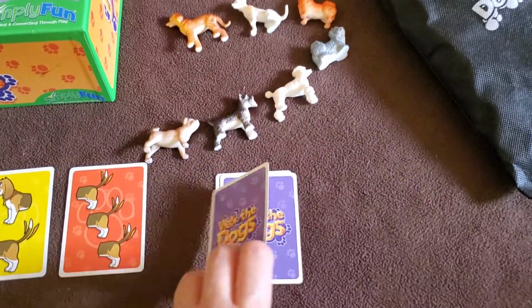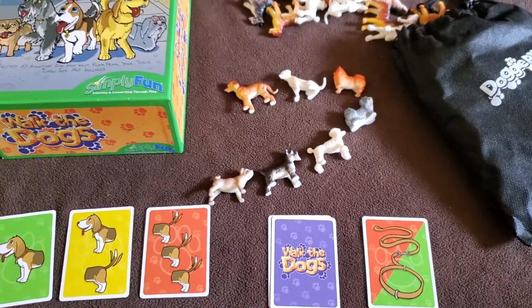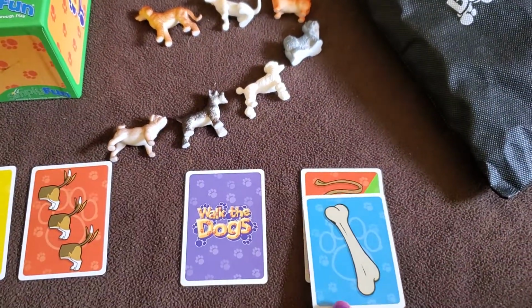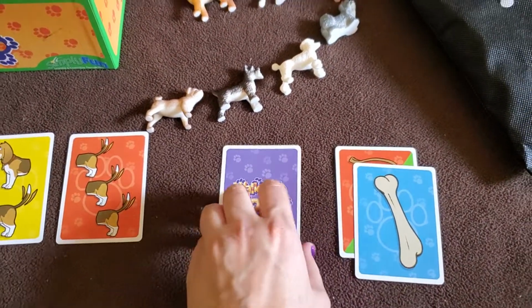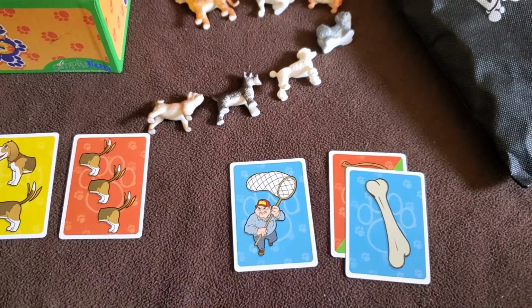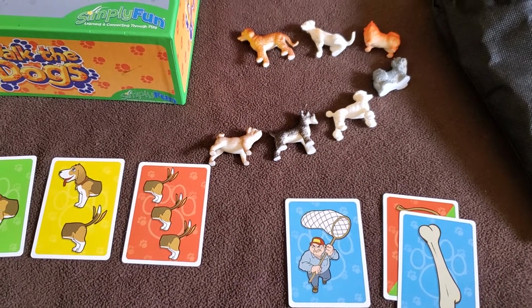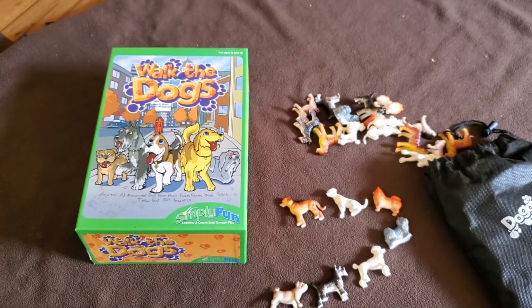Special cards in this game include the leash, where you can grab dogs from your opponent's stack, the bone, which gives extra points to the player who has the least amount of dogs in their personal stack, or watch out for the dog catcher. The dog catcher makes everybody turn in their longest length of exposed breeds back into the doggy bag in Walk the Dogs.